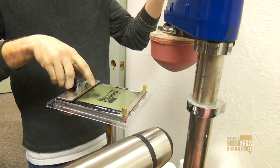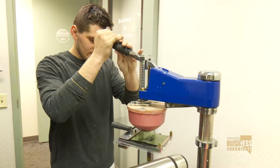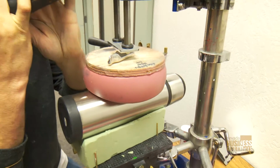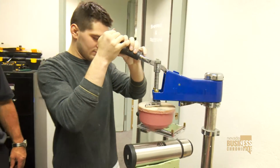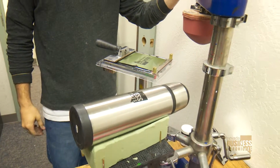So what's this machine that we're using now? So Mitch, this is our manual pad press. This device actually puts ink onto many different surfaces. Right now, Trey's doing a stainless steel thermos, but we can do pens, we could do coffee mugs, we can do golf balls, we could do numerous different items.